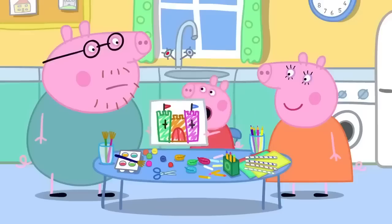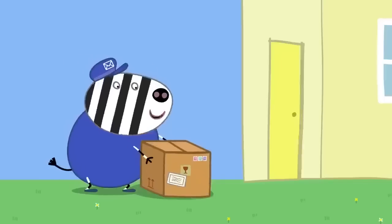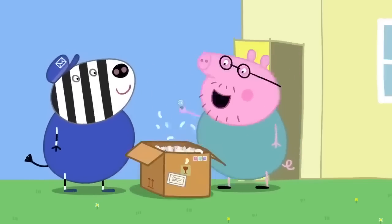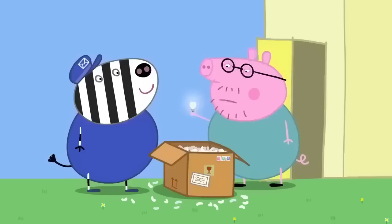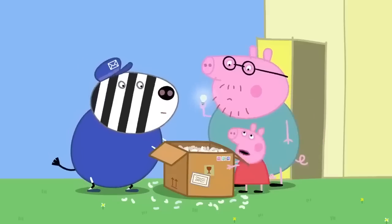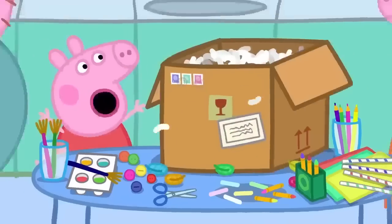Have we got a big box? No. Delivery for Daddy Pig. I don't remember ordering anything this large. It's just a new light bulb. Why do they use so much packaging for these things? Shall I take the box away for you? Oh, yes. Thank you. No, Daddy. We need that box. Look what I've got.